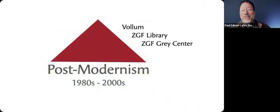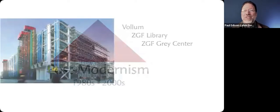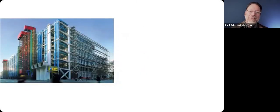The triangle is back. We could have probably longer discussions about what postmodernism is. I'm going to just point to two buildings here sort of as reference. One is Centre Pompidou in Paris in the 1970s. Modernism stripped away ornament, postmodernism brought it back playfully. And here, what's been brought back playfully are the utilities, the heating, ventilating, the HVAC on the outside of the building now, and painted in those bright colors.